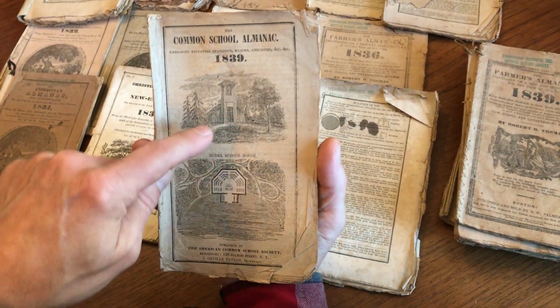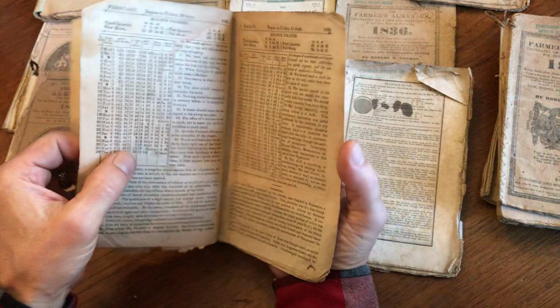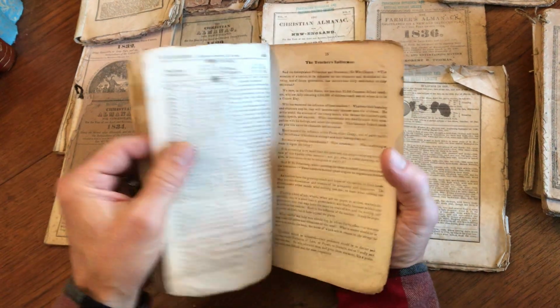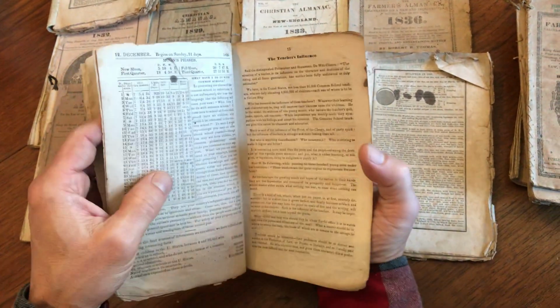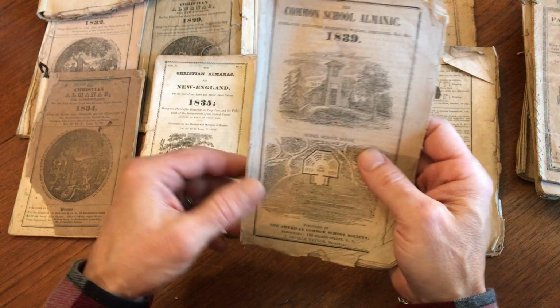These are woodcuts, and here is a cross-section of how this building, the common school, is laid out. That's very interesting. Moons, eclipses, moon phases. Yes, this is primarily lunar. This is all about the lunar. Interesting. Teachers' importance. Yeah, this is all about education. That's a very interesting almanac right there.